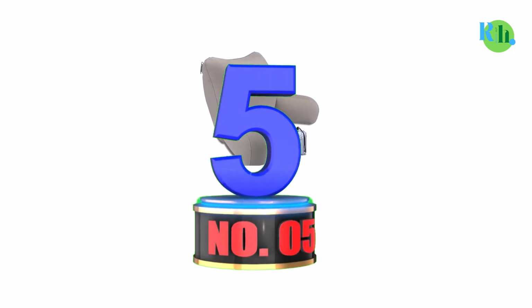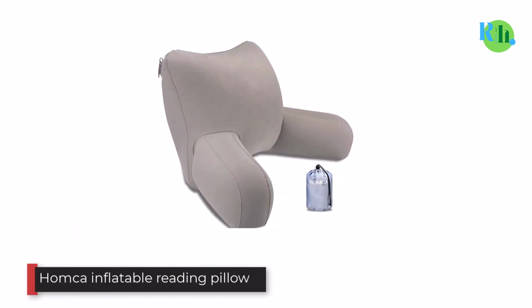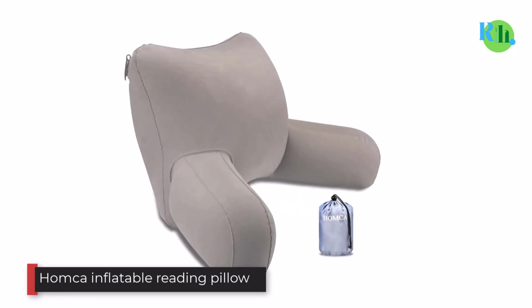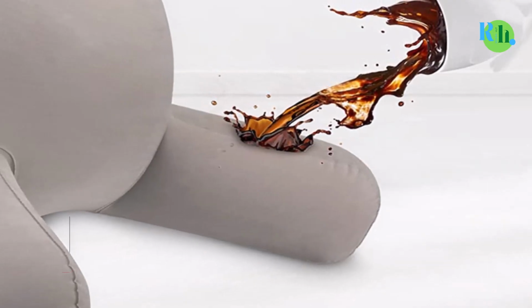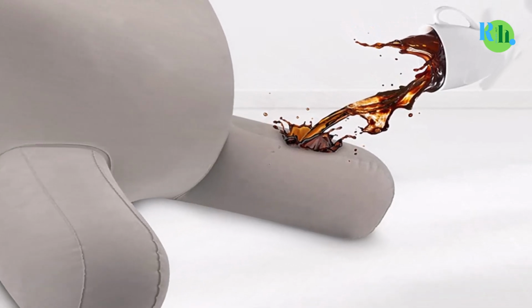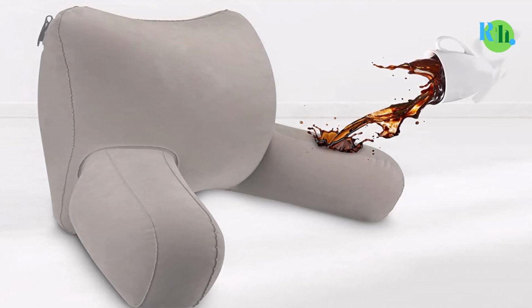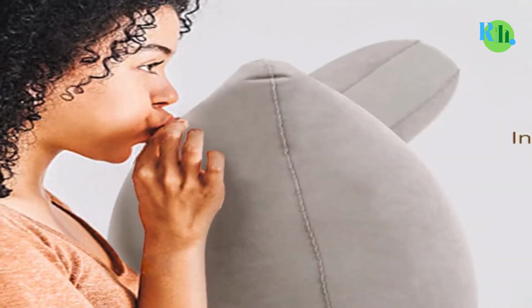Number 5. Hamka Inflatable Reading Pillow. If you are looking for a portable and travel-friendly reading pillow, then Hamka Inflatable Reading Pillow with arms is a great choice. When you want to read, just fill it up in a minute with your breath and start reading. There is a return valve, which locks the air inside. This makes filling it up easy and hassle-free.